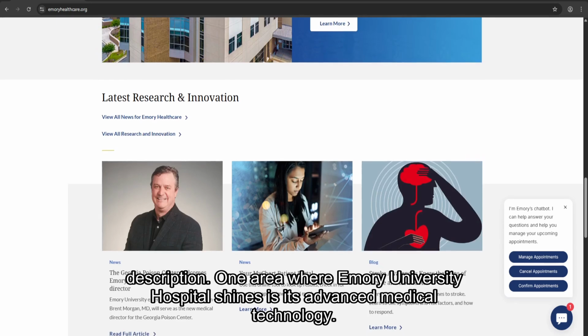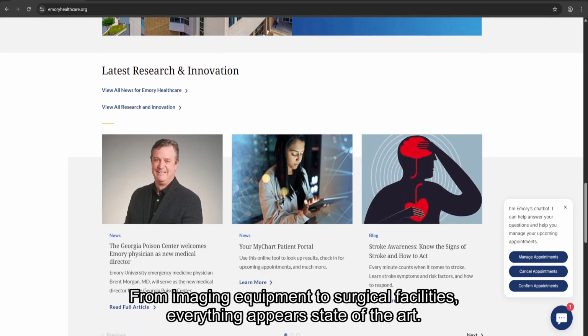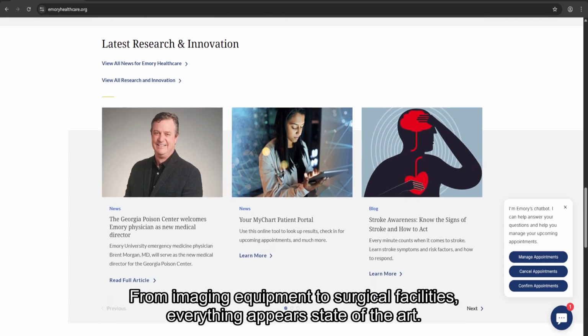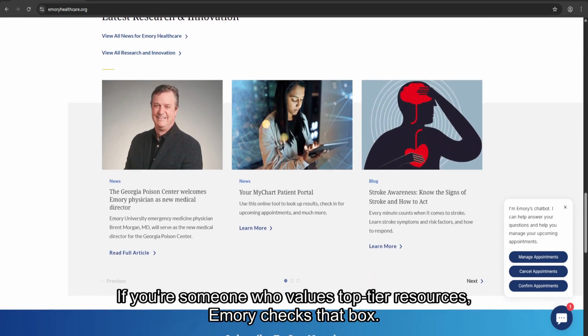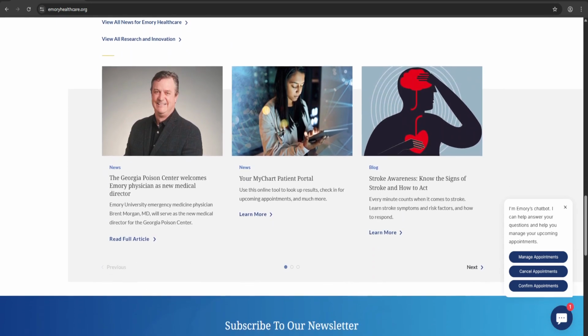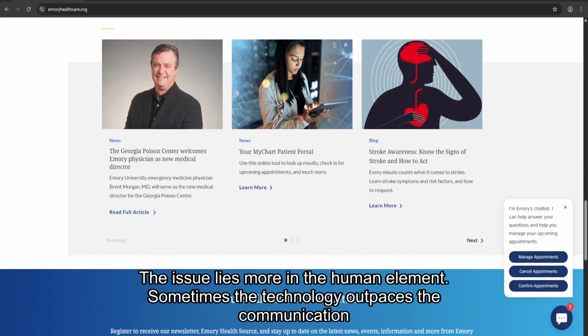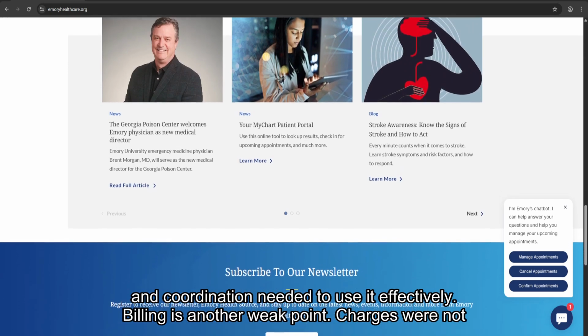One area where Emory University Hospital shines is its advanced medical technology. From imaging equipment to surgical facilities, everything appears state-of-the-art. If you're someone who values top-tier resources, Emory checks that box. The issue lies more in the human element. Sometimes the technology outpaces the communication and coordination needed to use it effectively.